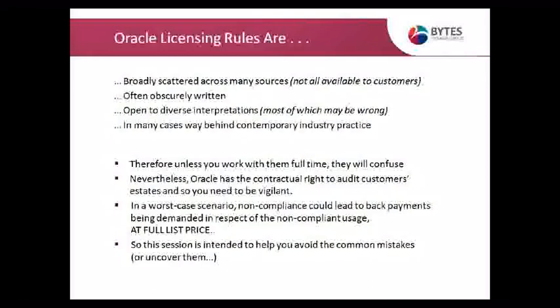So, Oracle licensing, thorny subject. The information about licensing is scattered across many different documents, and not all of them are even available to customers anyway. Some are just for partners' side. One could argue they're often obscurely written. There's even a conspiracy theory that that's deliberate, to lure people into making mistakes and get punished for it. But I think, to be honest, a lot of these rules were written a long time ago, and technology moves on, and they adapt the rules, and it ends up being a bit of a hodgepodge that you could interpret the wrong way.